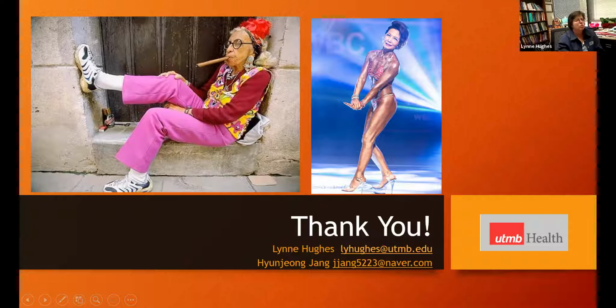This is one of the participants before and after. Nah, I'm just joking. But this lady is actually a famous bodybuilder from South Korea, and in this picture, she was reported to be 74 years old. I thought that was pretty incredible.